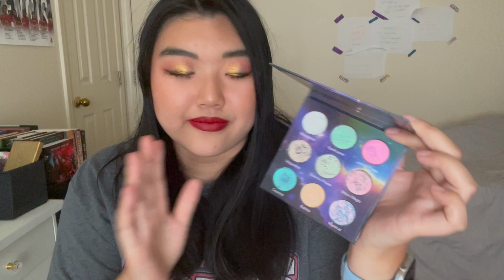And these are all hand pressed. Very impressive to me. But yeah, I just love this palette so much. Yes, it's an all shimmer palette, so it's more of a companion palette, but it's absolutely gorgeous. I love it so much. Celestial Witch is moving on in this tournament. I can't believe this pairing.